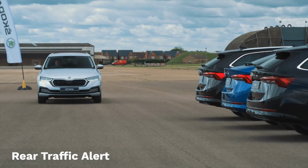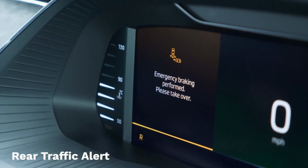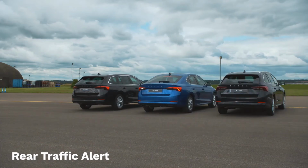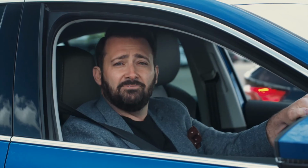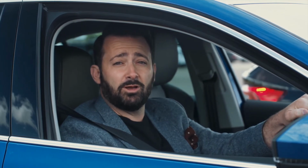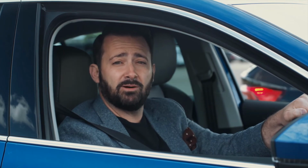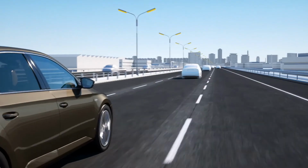When you reverse, the rear traffic alert sounds a warning signal and a graphic flashes up on the infotainment screen if another vehicle is detected. And if you don't respond, the car will brake automatically. Even if you're reversing quite quickly, the system has your back and will trigger at speeds of up to 6 miles per hour. That worked a treat.